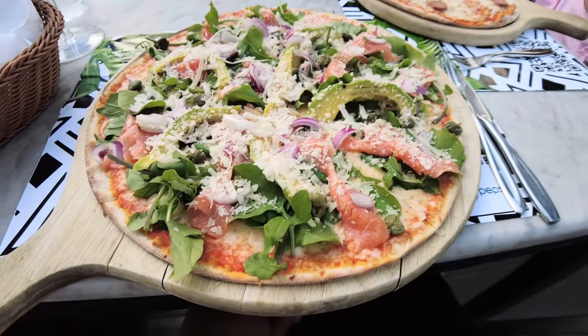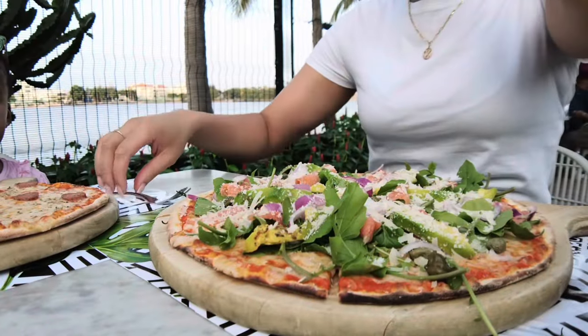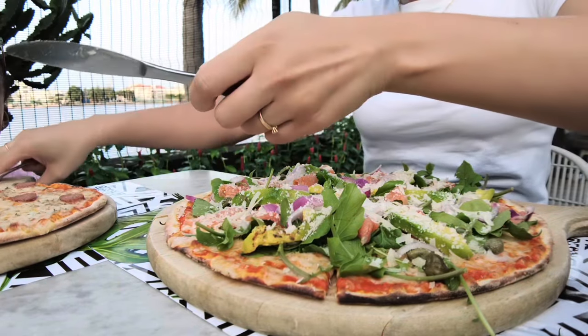And the black pepper, please. Excuse me. Is that like a helper? Are you going to enjoy this pizza?